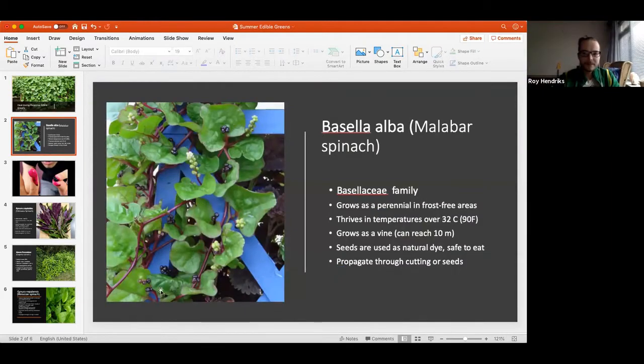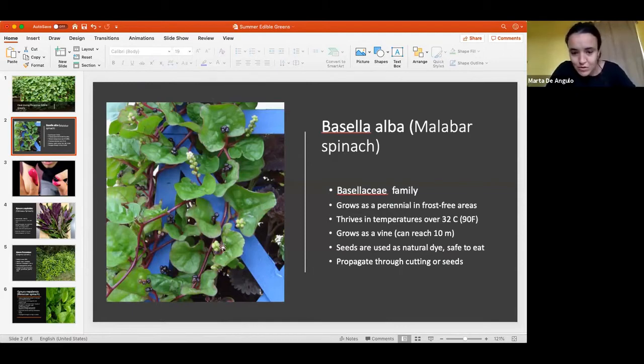Okay. So the first one is Basella alba, Malabar spinach. This one is a spinach that grows in frost-free areas, so it doesn't like frozen temperatures. It thrives in really hot climates, above 90 degrees, so it's 32 in centigrade. And it grows as a vine, so it can reach as long as 10 meters. So it's a really good plant.